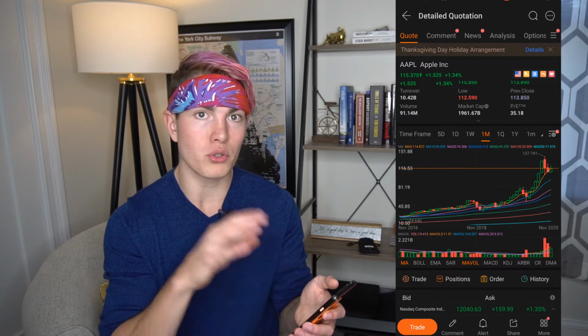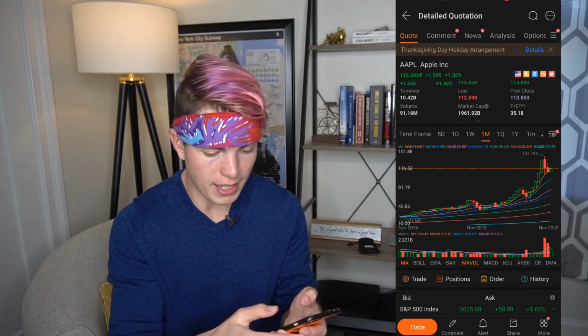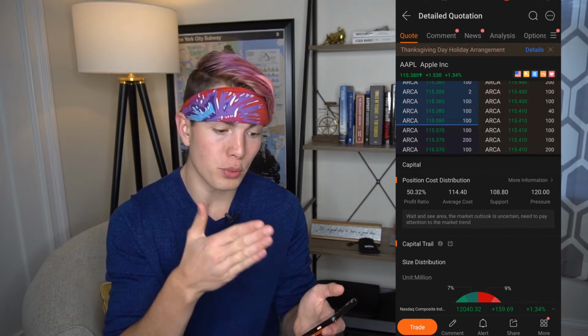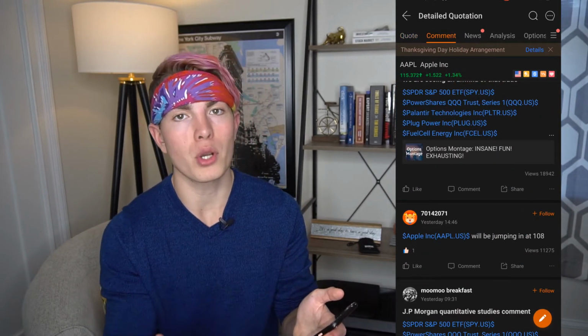There aren't very many apps that allow you to do the things that Moomoo allows you to do. Most of this stuff usually has to be done on the desktop, but if you are someone who's trading on your phone and really trying to get deep in the data, Moomoo is one of the best platforms out there for that. And then within this one stock, just within Apple, you can see different comments because Moomoo also has a social aspect to it.